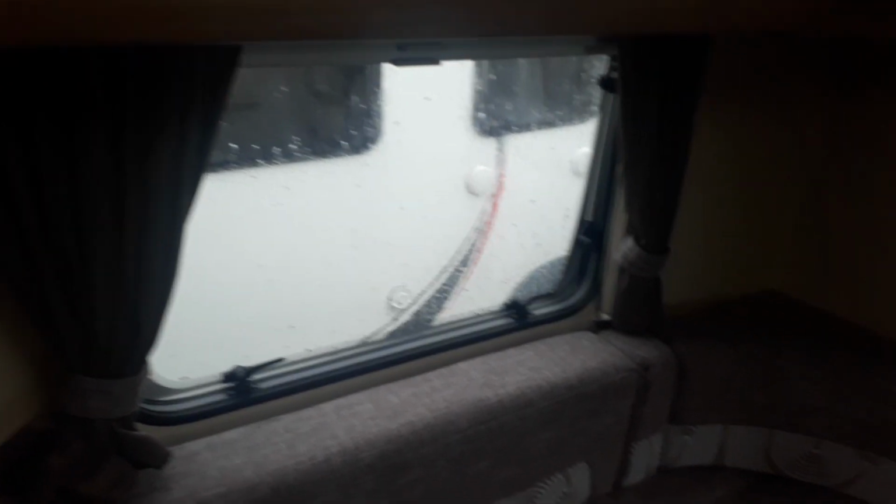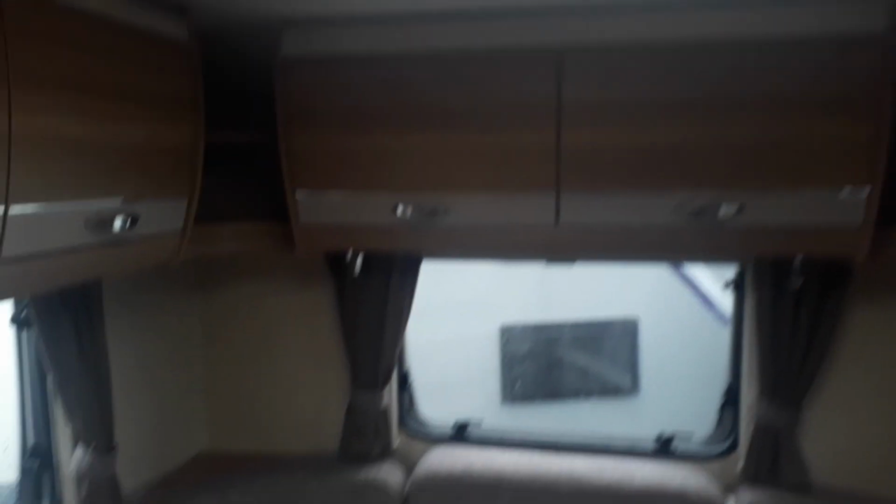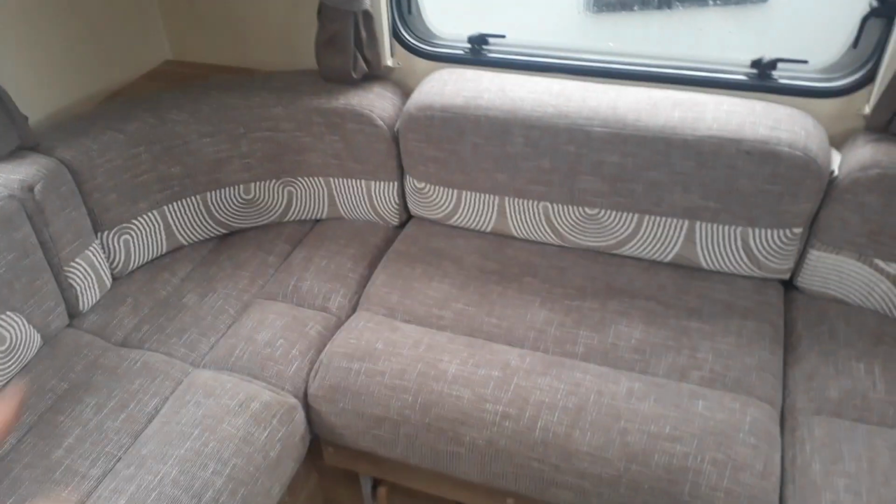Windows are lovely. You've got big wraparound windows all the way around the rear lounge, so if you're backing up to a nice lake view or something like that, you can make the most of it, with a big Heki roof light above as well, to keep things nice and cool. You've got a bit of storage across the back there. Under here is probably going to be a wheel arch, but you've got bits of storage there as well. And then we'll have a look at the bathroom.